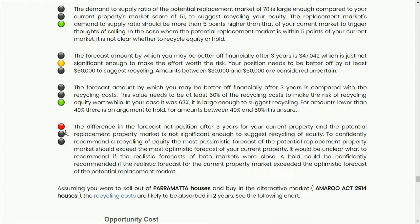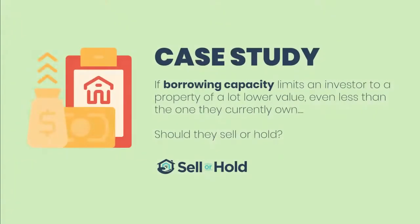So overall, the suggestion is to sell and buy elsewhere. However, it's not the most convincing argument. Anyway, the idea of this case was to examine the impact of a borrowing capacity that lowers the target price range, restricting the investor in their list of alternative markets. And Sell or Hold easily handles this case via the borrowing capacity field.